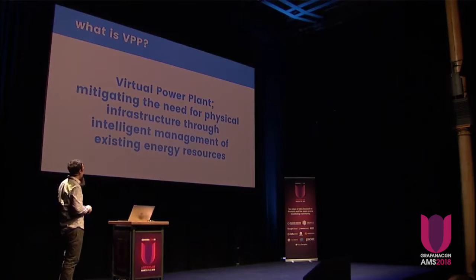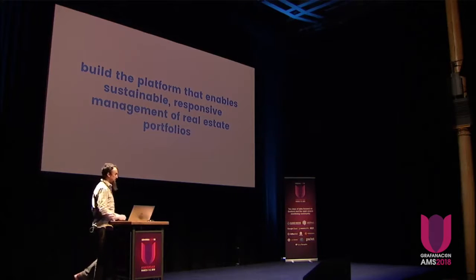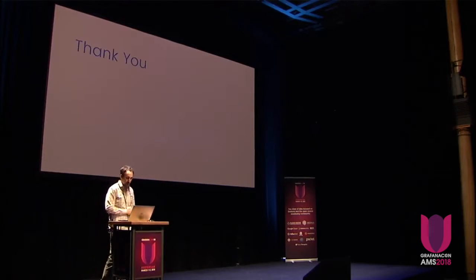And the technology resources we have. And really it's about delivering this sort of what you all talk about every day as observability in this other paradigm of building systems. And we want to, as a group, build the platform that enables this, not just for DC, but everywhere.